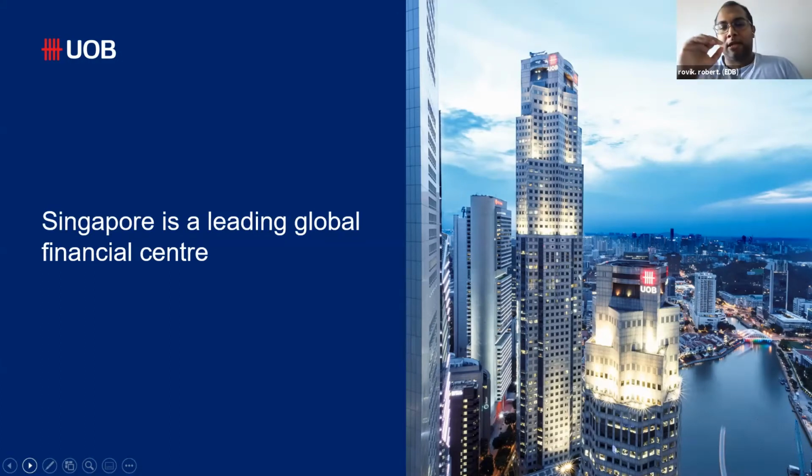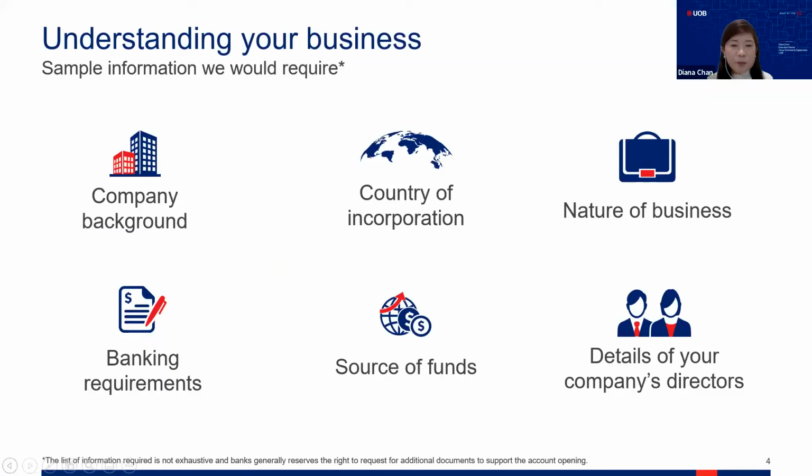Great. And now, getting into the details, could you take us through the account opening process and share what are some of the information banks in Singapore will require? Sure, I'll be more than happy to share with you what's really needed to open a corporate account with us. To open a corporate banking account in Singapore, we will first need to understand your business.